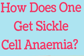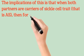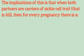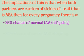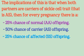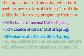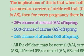The implication of this is that when both partners are carriers of sickle cell trait, that is AS, then for every pregnancy there is a 25% chance of normal AA offspring, 50% chance of carrier AS offspring, 25% chance of affected SS offspring. All the children may be normal AA, carriers AS, affected SS, or mixed in various proportions.